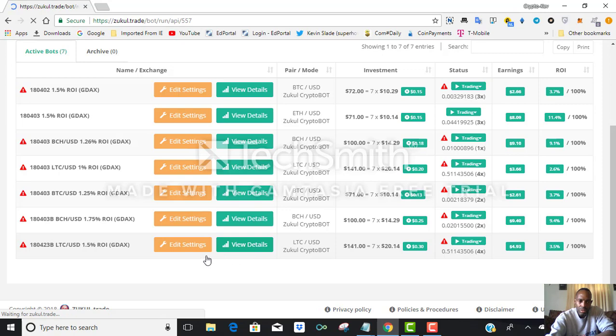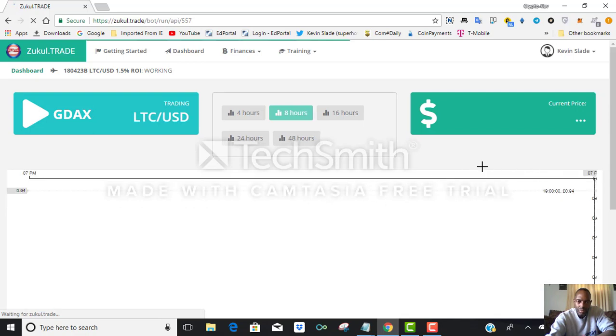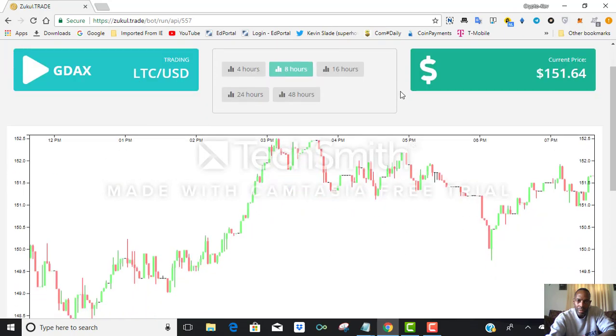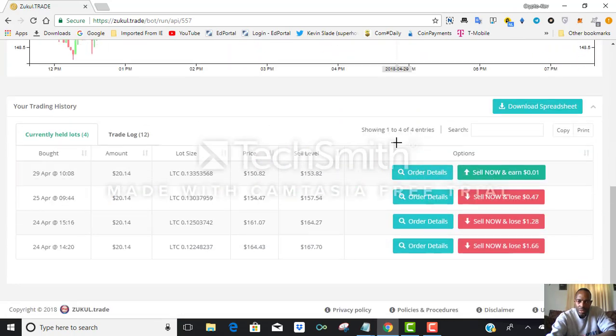But anyway, let me log into this one, 180423B. This is a Litecoin bot. Okay, nothing there, everything's cleared out. I had to make some adjustments to all of my bots earlier this week. I was doing some manual trading before I started with the bot, and I didn't realize that my manual trades were affecting the way the bot worked. So I was getting error messages because the bot was trying to process orders, and my manual trades had basically prevented that from happening because the funds were not available. So I had to just stop doing manual trades altogether just to make sure that I didn't have anything in here. But as you can see in this one, for example, let me go to my orders.